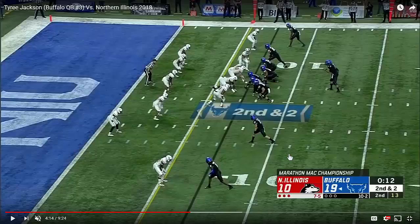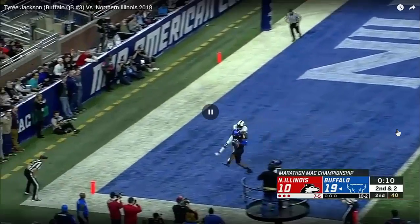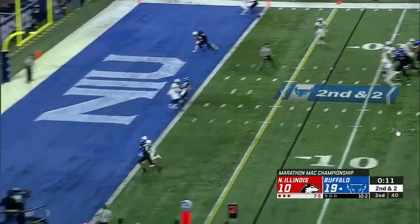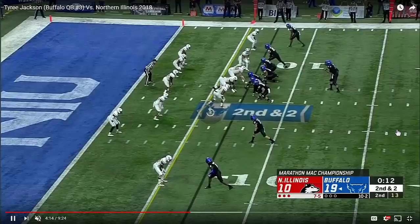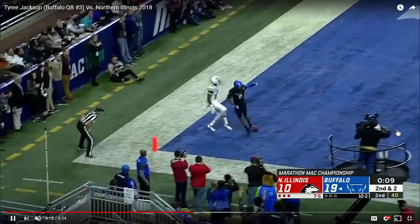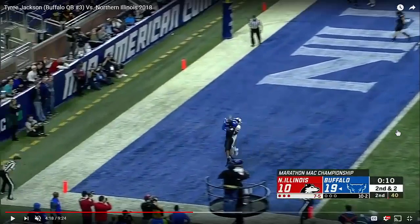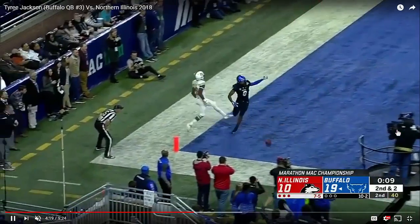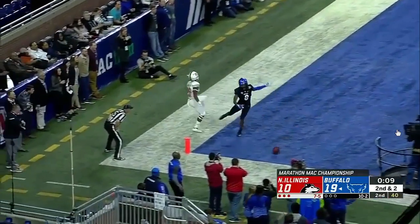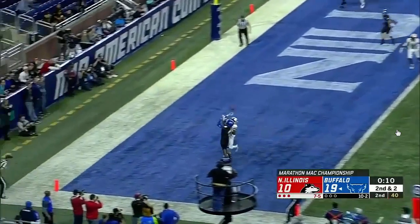Jackson also has nice touch on his throws when he cultivates it. When he decides to throw it, you can see that just like his deep passes, he can get some arc on the ball. And this opposite hash throw is exactly where you want it to be. Now, if his receiver can come down with the ball, that would be nice, but he gives his receiver a chance to make that play. And he's thrown a couple of fades that were very accurate in this game already in the short range of the field. So he's not just a deep ball guy.